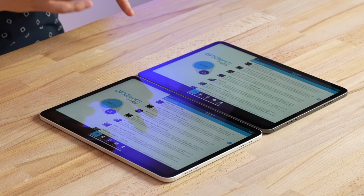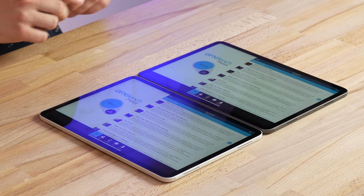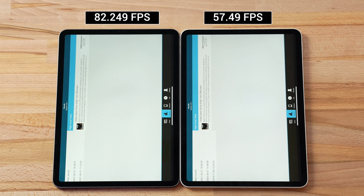On to the next one, we have GFXBench Metal. This is kind of like a realistic gaming benchmark. We're gonna load up 1440p Aztec Ruins high tier off screen. That's interesting. The iPad Pro, the M1, is loading a lot faster. So I think that has to do with the storage speed. So I guess that means that the storage is quite a bit faster than on the old A12Z iPad Pro. All right, it looks like the M1 iPad Pro got 82.2 FPS compared to 57.4, so that's 42% faster graphics performance in GFXBench Metal.